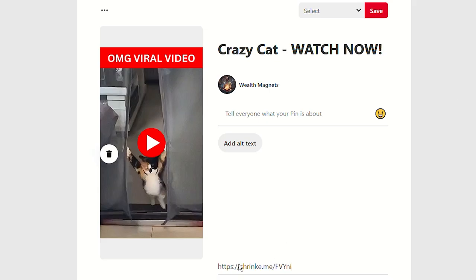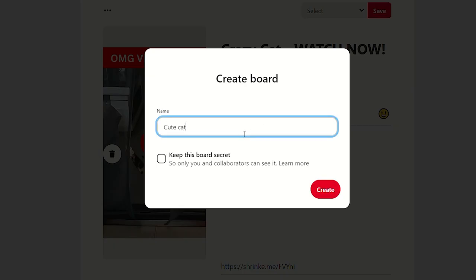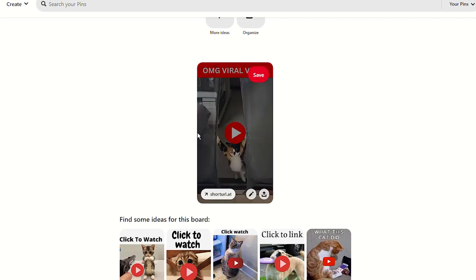To publish an image on Pinterest, you'll need to create a board first. Click here, then select Create a Board. Assign a name of your choice and hit Create. Finally, click Publish, and your content will go live on Pinterest.